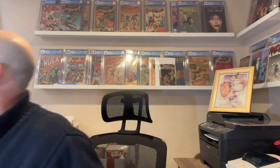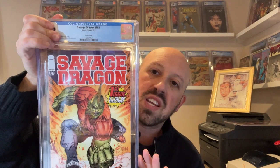Okay, next one. I don't think most of you or any of you have ever seen this book. Now, this is Savage Dragon 193. What's unique about this is a few things. One, it's an Eric Larsen and McFarlane cover. Number two, it's a 1 in 5 variant. Number three, at this point in the Savage Dragon run, they're only producing like 5,000, 6,000 of it or something like that. Maybe even 3,000. I got to look up the stats on it. But anyway, this is a 1 in 5, which means that there was probably under 1,000 of it made.